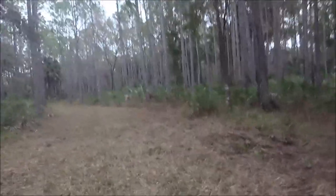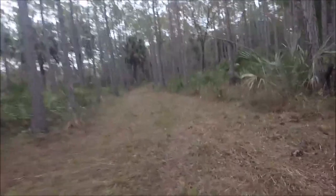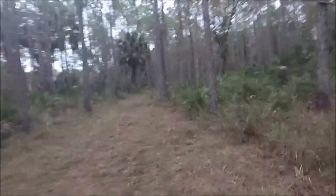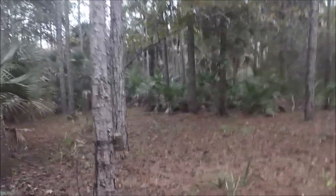These things are like nomads. They move over a large territory. They hardly ever come back to a place that they've already rooted. So we're almost there. Okay, we're back in the area. The camera's been... So we're going to see.